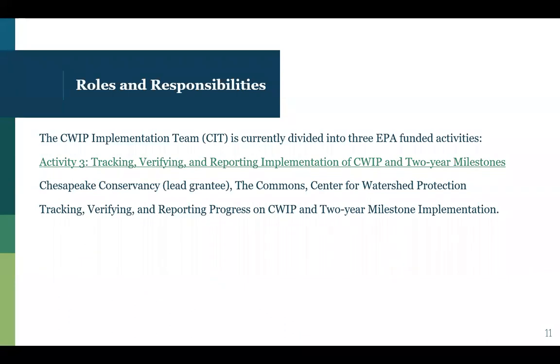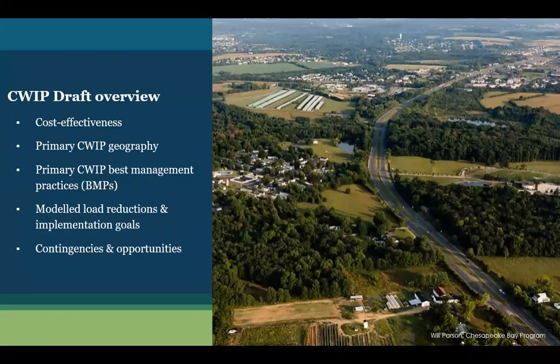And then thirdly, there's the third activity, tracking, verifying, and reporting implementation of CWIP and two-year milestones. This is being led by the Chesapeake Conservancy with support from the Commons and the Center for Watershed Protection. This is really building on work that these partners are already doing to streamline and consolidate the tracking and verification of practices as they go into the ground. So this moves us into the draft overview, and Carly's going to take it from here.